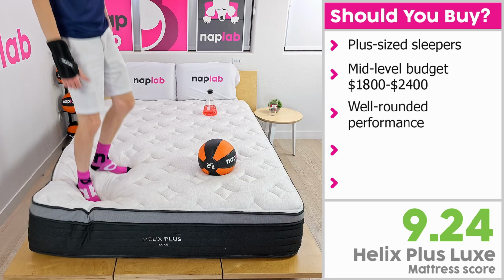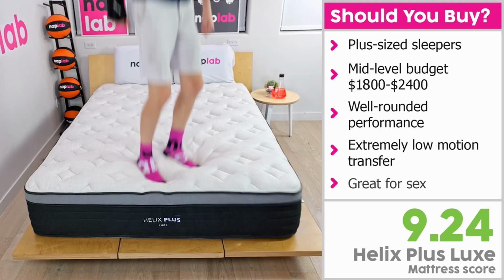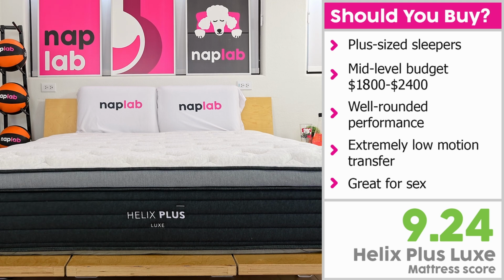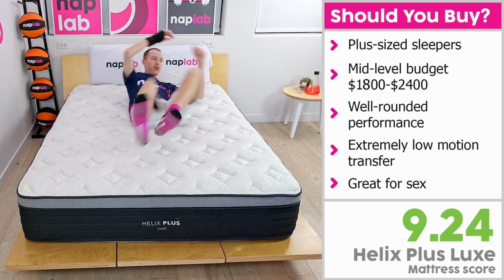I'd also recommend it for couples based on the fact that it has an extremely low level of motion transfer and earned high performance sex scores. Overall, this is a reasonably priced mid-tier mattress that is well suited to the needs of heavy weighted sleepers. If you need a plus size mattress and aren't afraid to spend a little extra, the Helix Plus Luxe is a great choice.